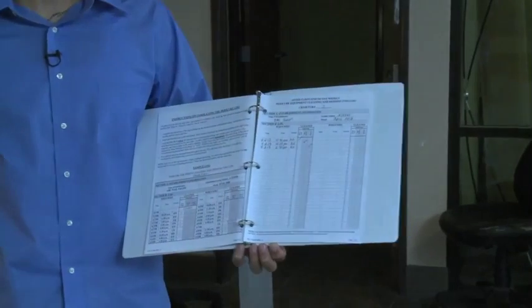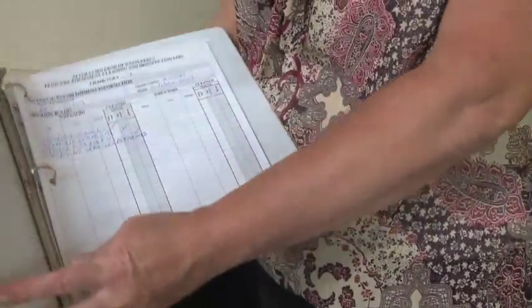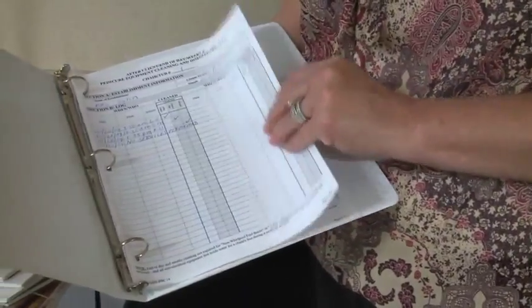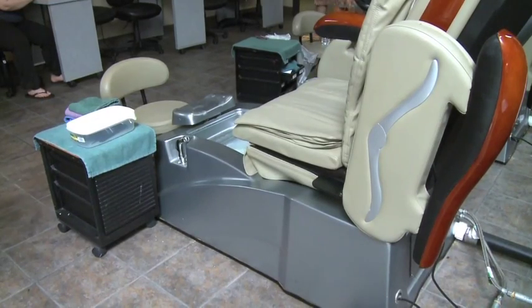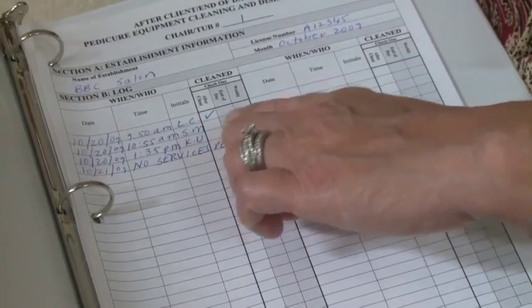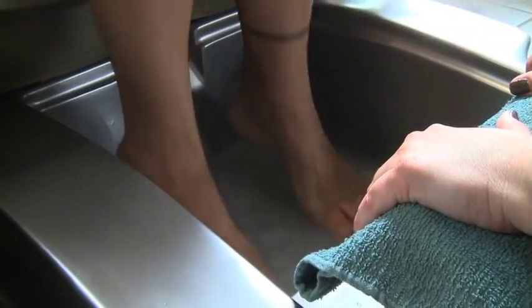All of these chairs are required to have cleaning logs. The cleaning logs must be available for your viewing, so don't be shy, ask to see it. The log should indicate that the chair has been cleaned according to board regulations after every consumer, at the end of every day, and at the end of every week. Now that you are sure the chairs are cleaned properly, you can continue with the pedicure.